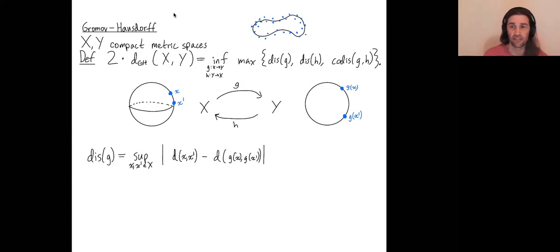There are several different definitions of the Gromov-Hausdorff distance. I'll just give you one definition that might not be the one you've seen before. X and Y are compact metric spaces. Twice the Gromov-Hausdorff distance between them is the infimum over all maps I can find going in each direction. I need a map from X to Y and a map going backwards, so I can search for the best possible pair of maps. Once I have those maps, each map has something called a distortion, and the two maps together have a co-distortion. The largest of the distortion or the co-distortion is this Gromov-Hausdorff distance.